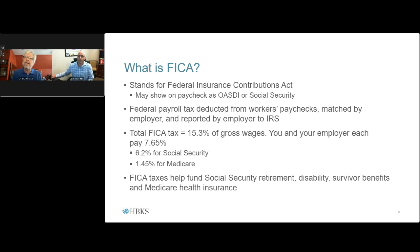It also may show up on your paycheck as OASDI. That's Old Age Survivors and Disability Insurance. That's what that acronym stands for. Social Security is huge on acronyms, too. You'll see acronyms all over the program.